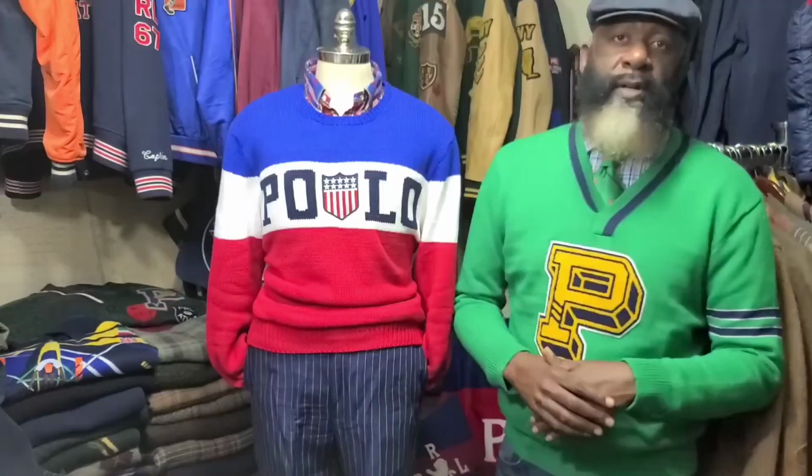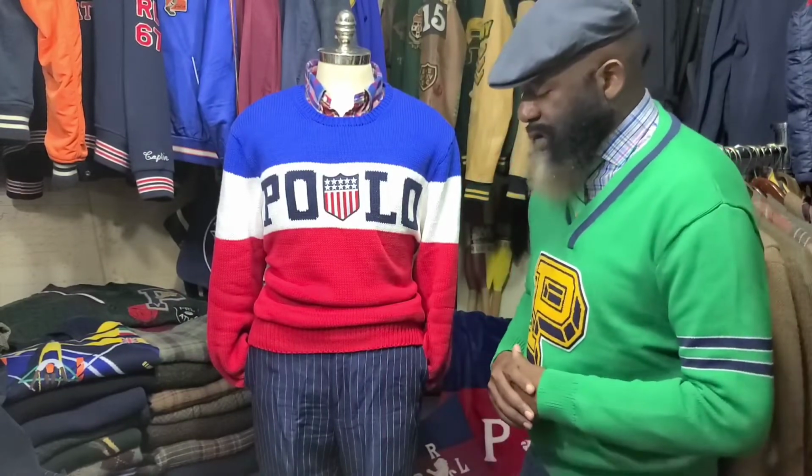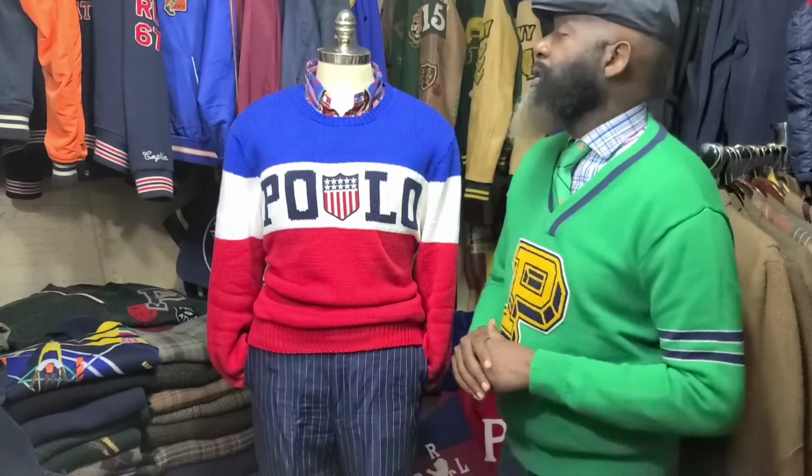But anyway, without any further ado, let's get into it. Transitional pieces. Y'all ready? Me too. Let's go. First look, a little patriotic, but nice and clean. I really like this look. This is something I would definitely wear.